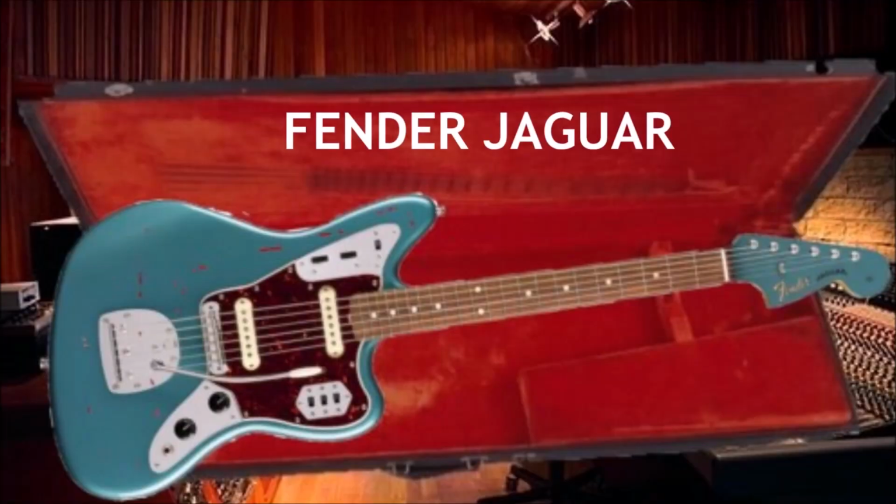Number 3 on my list of guitars that I just like the look of. It is the Fender Jaguar. Another one that years ago I wouldn't have been fussed by. The Fender Jaguar has become more appealing to me as I've grown older, to be fair, and I also really like the sound of them. I developed a real preference for the sound of Jaguars over the past few years, and every time I see one again, they just look awesome.